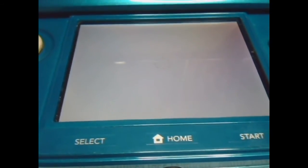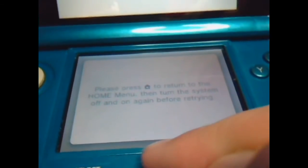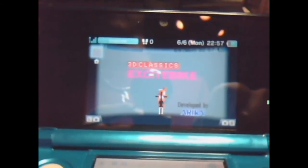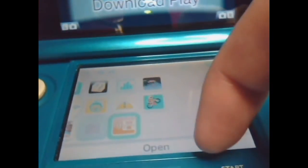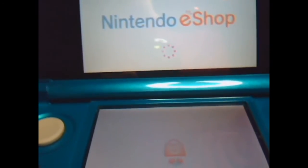Oh cool, you can actually check your receipt. Oh, that was short-lived. Well, at least this got through. Unwrap. Nice. Okay, now that I reset that, let's see if I can get back to the eShop. I have absolutely no clue what Nintendo's doing with the 3DS eShop.